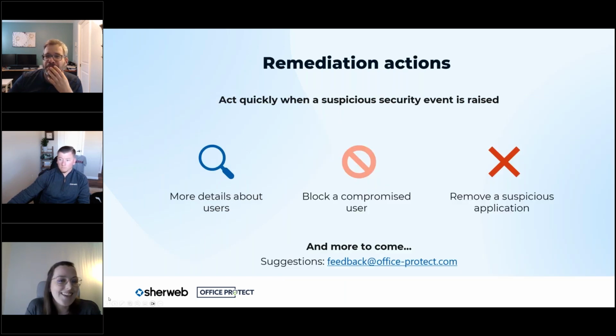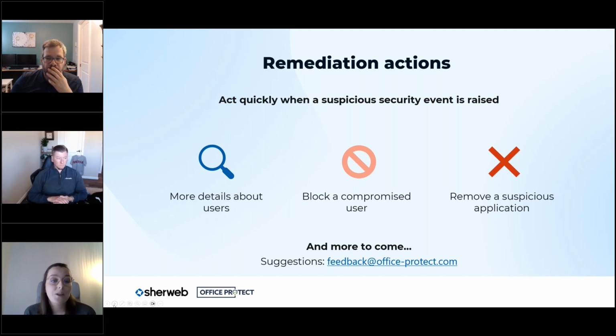And the last one is remediation actions. This is a big change in Office Protect. It's not released as of now. It will be published in the next few days in Office Protect. So it's normal if you cannot see it in your portal as of now, but I will demo it today also. We are very happy about it. We've been working hard on it during the past 3 months.